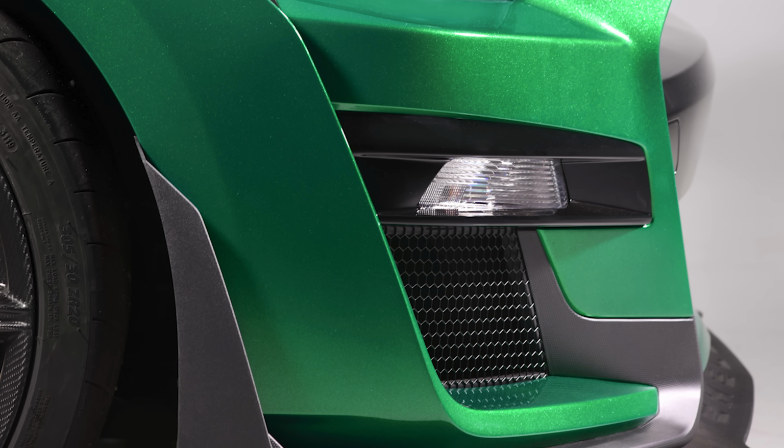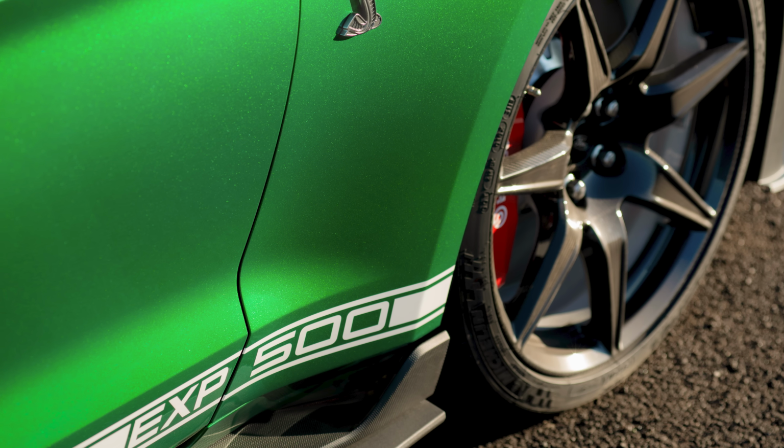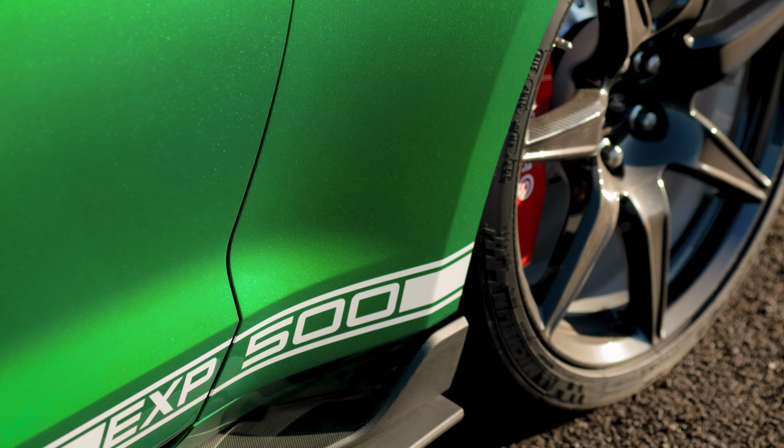Oh, this is cool. Check this out. Here's a shot of his classic 60s GT500 and his new 2020 GT500 carbon fiber track package side by side. And you'll notice that the side stripes say the same exact thing, EXP 500. That is certainly something you'll never see on any other GT500 out there.